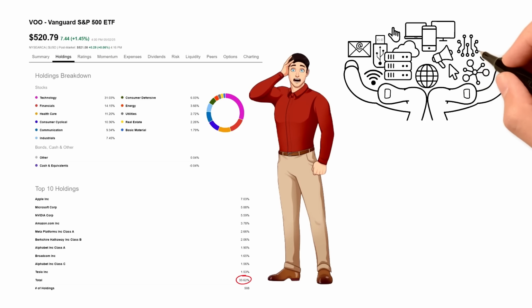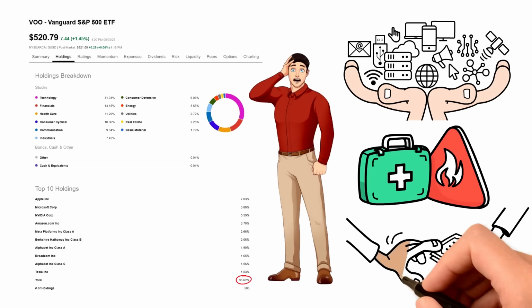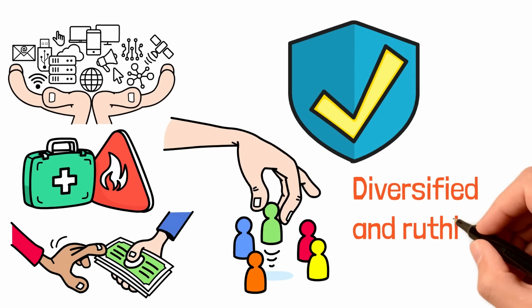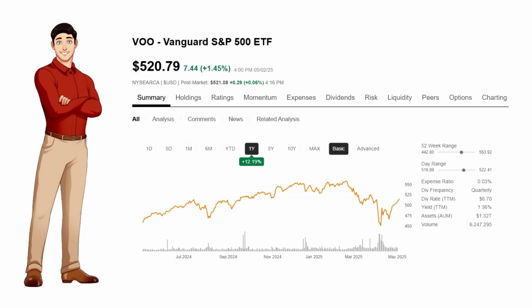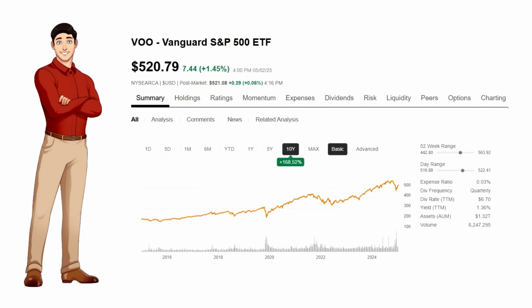That means VOO gives you powerful exposure to technology, healthcare, consumer, and finance without you having to pick individual stocks or time the market. It's automated, diversified, and ruthlessly efficient. And the numbers to back it up: over the past 1 year, VOO returned 12.19%. Over 5 years, it's up 99.81%. In over 10 years, it has compounded by an impressive 168.52% in price return alone.